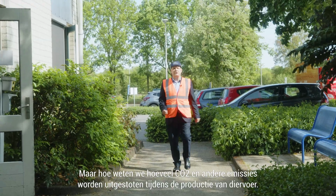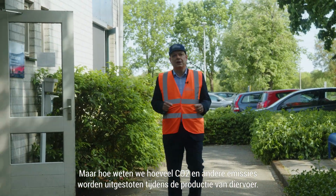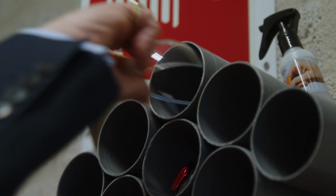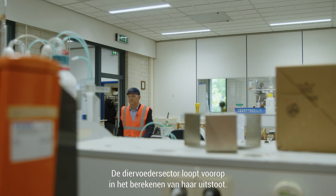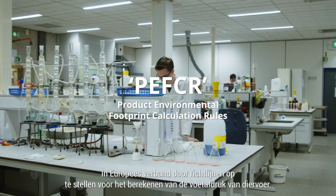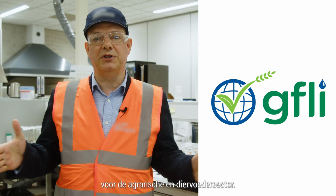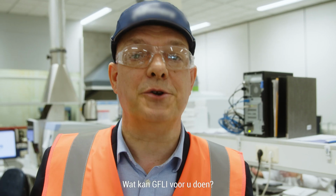So how do we know how much CO2 and other emissions are produced during the production of animal feed? And how do we ensure that everyone calculates them in the same way? The animal feed industry has taken the lead in calculating the emissions from feed production, in the European context, in drawing up guidelines for the environmental footprints of feed production. Gfli is a high-quality leading LCA database that can be used in the agriculture and feed industry. So what can Gfli do for you?